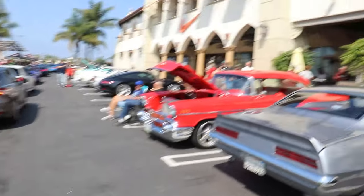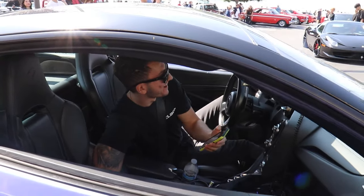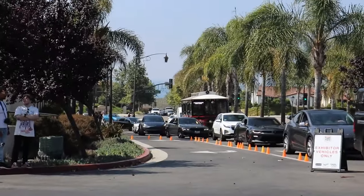Quick reference. I'm with my homie Gaspar here, that one C63. He has a construction company, so if you guys need any kind of construction work done in Southern California, hit him up. But he has an estimate at 12. We don't know if he's gonna make it, bro, because this car's over there. So we might have to Uber this dude to go to work. I'm saying 45 minutes later. 45 minutes to leave? Oh, man. Yeah, dude, look at that. That's bad. Those cars are backed up to the next light.